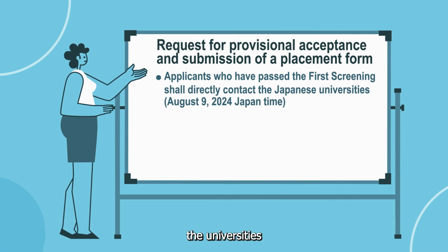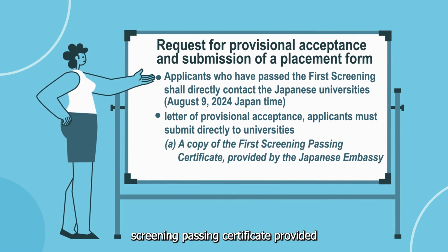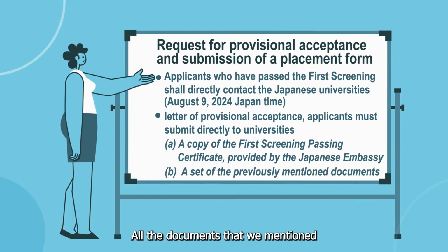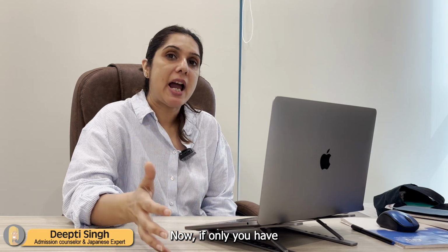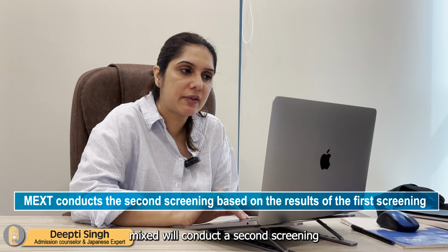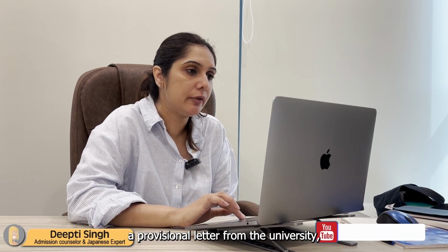When you are requesting the universities for issuance of a letter of acceptance, you must submit directly to the university a few documents. These include a copy of your first screening passing certificate provided by the embassy and a set of previously mentioned documents. All the documents that we submitted to the embassy have to be submitted to the university also. Now, only if you have a provisional acceptance from one or more universities, MEXT will conduct a second screening based on the results of the first screening and the provisional letter from the university.